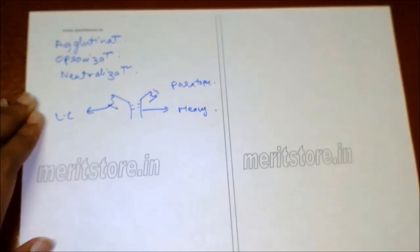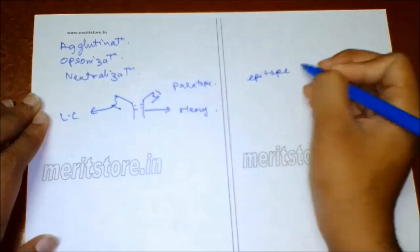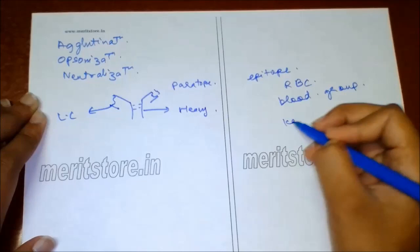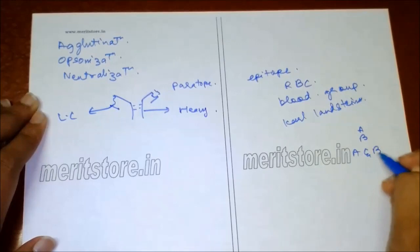Epitope is the combining site of the antigen, which will form complex with the paratope of the antibody. So the site which is complementary to the antibody on antigen is known as epitope, which forms antigen-antibody complex. So antigens are also present on RBC, which determine the blood group of the human, which was discovered by Karl Landsteiner for ABO blood group. So antigens on surface of RBC are A, B, A and B. If there is no antigen present, it is O blood group.